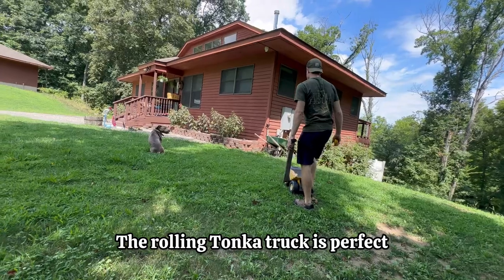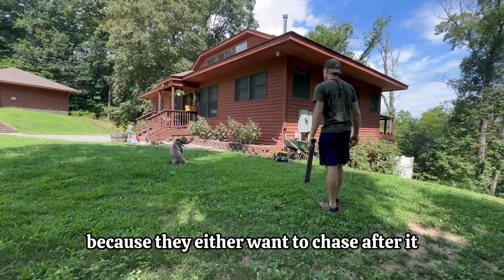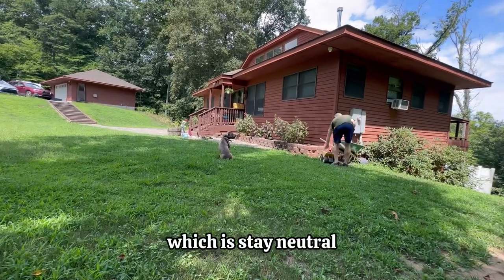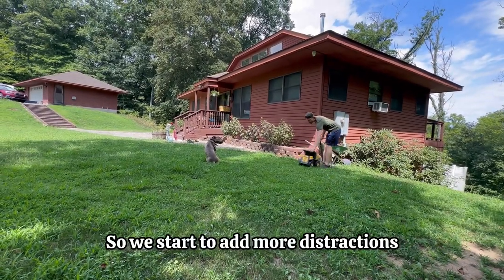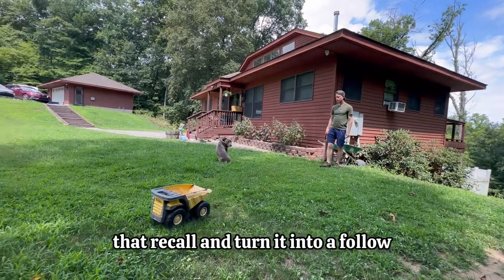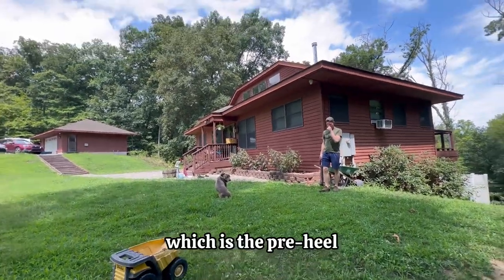The rolling Tonka truck is perfect because they either want to chase after it or run away from it. What we're asking for is what she just did, which is stay neutral, right? So we start to add more distractions and distance with the stay. And then we'll also take that recall and turn it into a follow, which is the pre-heel.